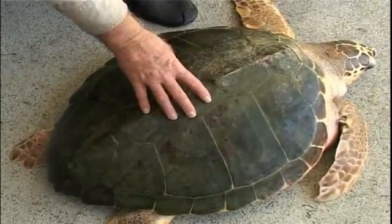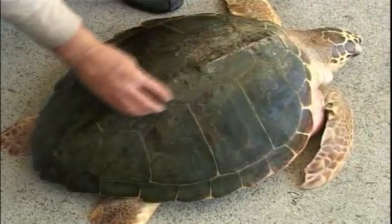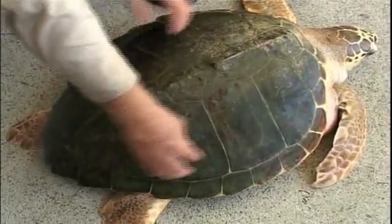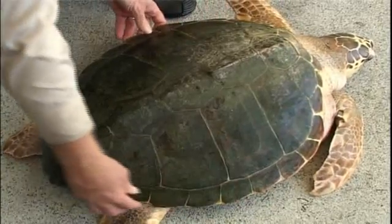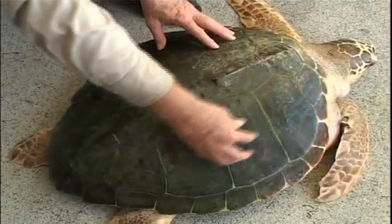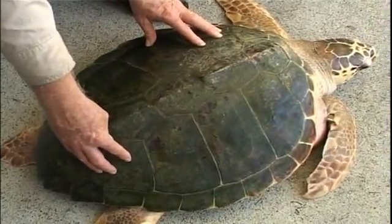All the turtles that have large scales on their back have a row of scales down the middle, a row of scales either side, and then a row of scales on the outside edge. It's this row of scales either side of the middle that are the important ones to count for identification.